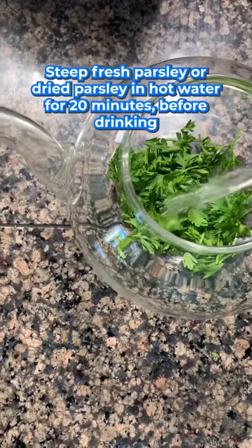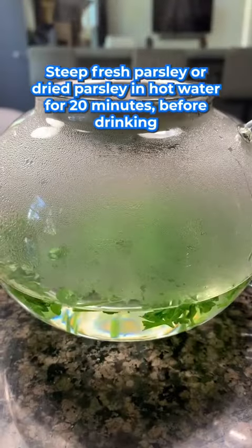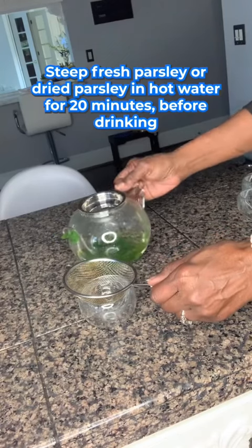And one more thing, the folic acid and vitamin B in parsley help your hair and your skin. Now, it's easy to prepare, it's so inexpensive, and it's delicious. It's made by steeping fresh or dried parsley in a cup of hot water, and you can use some honey and lemon.